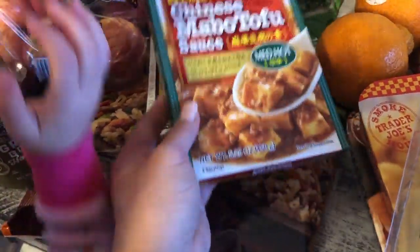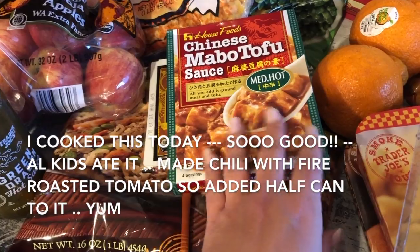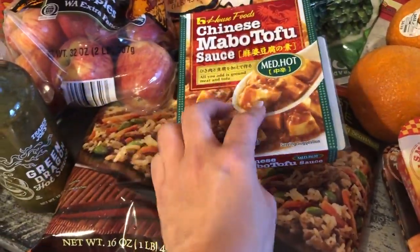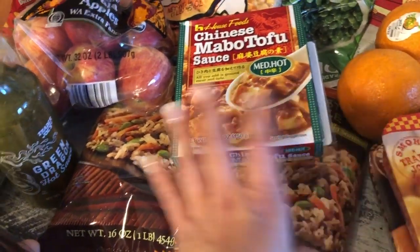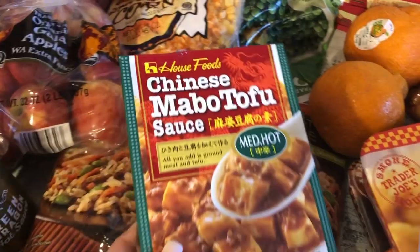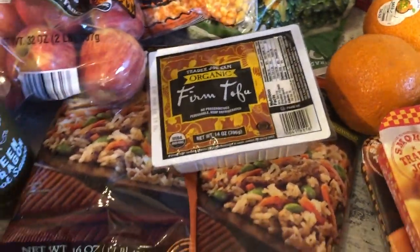I've never had this, to tell you the truth. But she said, all you have to do is basically brown the ground pork, and then the firm tofu, and then add the seasoning, and you are good to go. Put it over steamed rice. So I wanted to go ahead and do that recipe because I found this one. So one of these nights, I'm going to make that for the family and see how they like it.